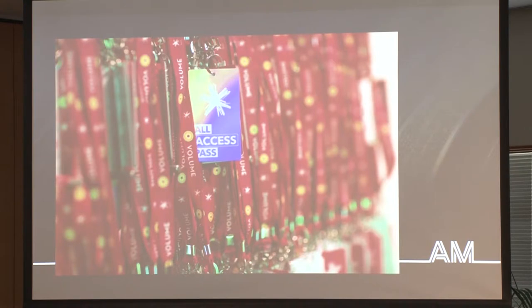Enter Spark. So early on in the project, we'd always thought about this idea. Wouldn't it be cool if you could take away some of the stuff that you'd seen in the show? But it surpassed our wildest digital and budgetary dreams. About halfway through the development of Volume, we partnered with Spark, and this enabled us to add this digital layer.